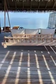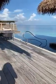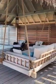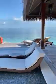Look at this. The outdoor area is pretty self-explanatory, but look at this. There's not one, but two swings, two places to sit in the water, a giant pool, in the front, two hammocks.